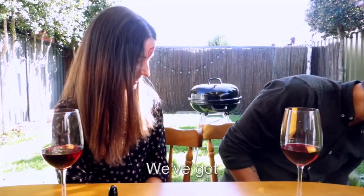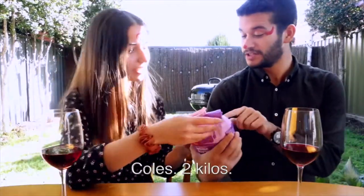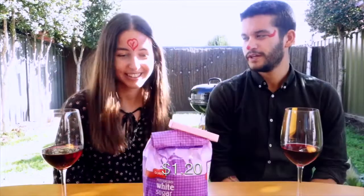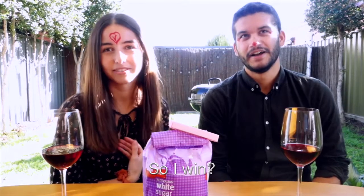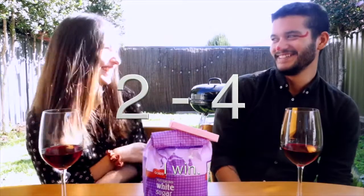Next, we've got white sugar. White sugar, but 2 kilos. It's 1 kilo, isn't it? 2 kilos. Oh, I shouldn't have said that. $1.20. No, $2.50. It's $1.80. So I win. That's 70 for you, that's 50 for me. No, 60 for me. I win.